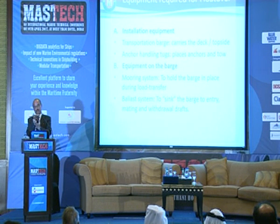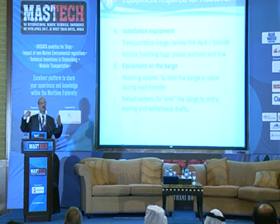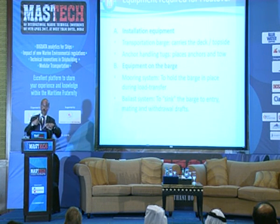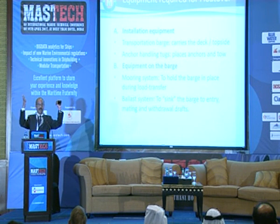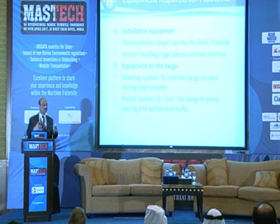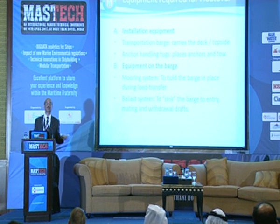And then, when you do the weight transfer, you have to take in water, make it heavier, go down and slip out. That means you need a ballast system. A conventional ballast system on a barge may not work because you need tons of water. For example, if you're doing a 20,000 ton deck float over, you have to take in 20,000 tons of water, because once the deck transfer has happened, the barge will try to pop back and hit the deck. If you're taking 1,000 tons an hour, it takes 20 hours, which is not a feasible solution at all. So you need a very fast ballasting system. That's something that you need on the barge.